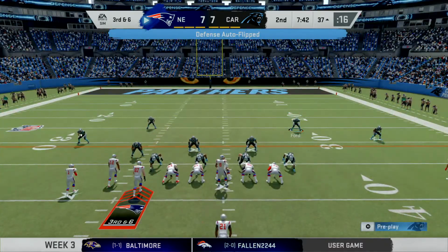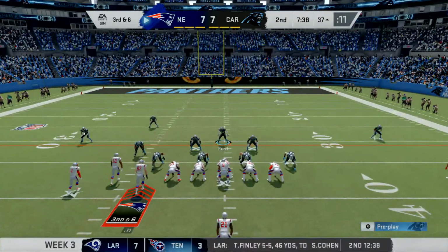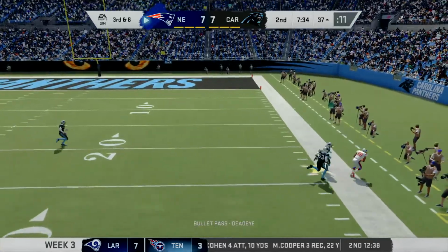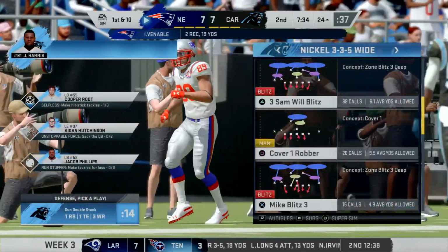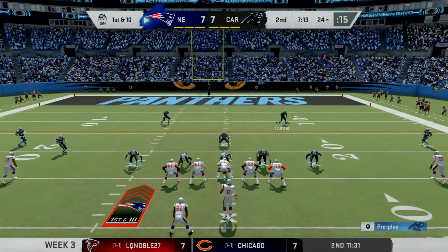New England on 3rd down. Just 1 for 3 thus far. This will be 3rd and 6. Back to throw. Love. And he will find his man on the outside. And he takes this just a few yards shy of the red zone before going out. That one good for 13 and a New England 1st down.